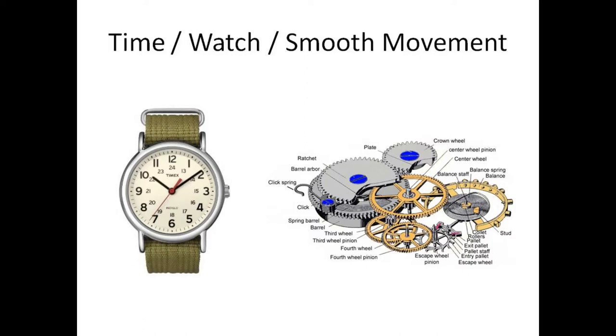Wheels can also be put to many other uses. For example, a watch.